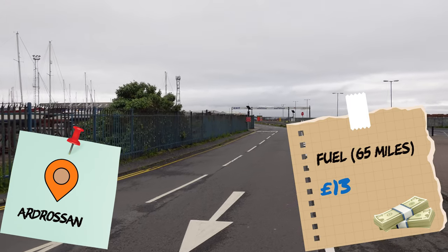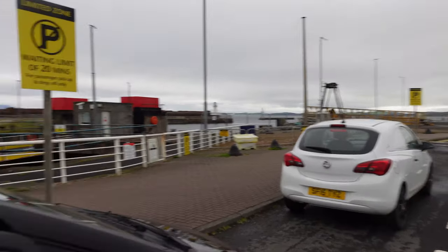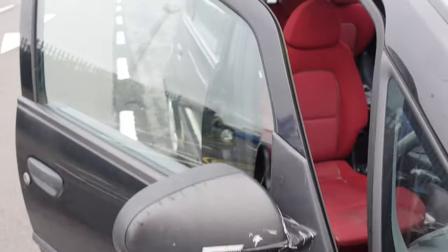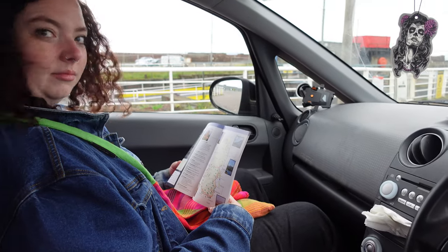So here we are at Ardrossan, and this is where we're going to get across on the ferry to Arran. We're taking my lovely car with the duct-tape wing mirror, so we're hoping it's going to make it across. We're just working out what we're going to do across Arran, because we've only just started planning this trip.